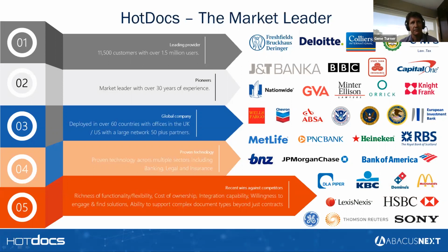So they've been around a long time, 30 years or so. They really were the pioneers with document automation. As I said, they were at Cameron McKenna back in 2001 when I was there. They've got over 1.5 million users around the world, and you can see from some of the logos on the sides, they've got a customer list that's really enviable, really strong in banking, insurance, and some major law firms using them as well. So they're a very, very strong provider in the space.